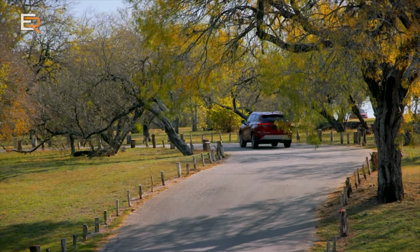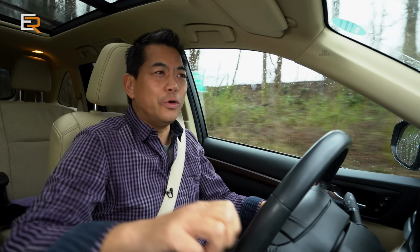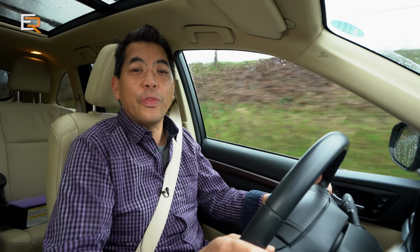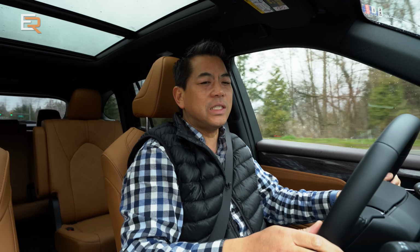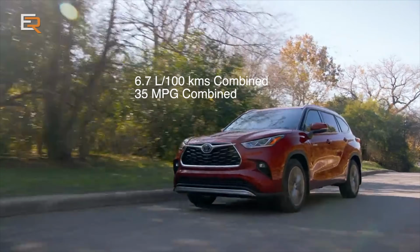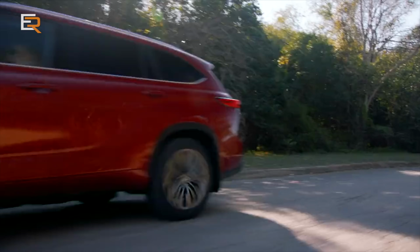So gone is the V6 that you have in yours, and it puts out a total of 240 horsepower. Boo! Our Highlander Hybrid with the V6 has a combined output of 306 horsepower. Take that! Yes, but the new hybrid gets an impressive 6.7 liters per 100 kilometers in combined highway and city driving. That is 19% better fuel economy than yours.